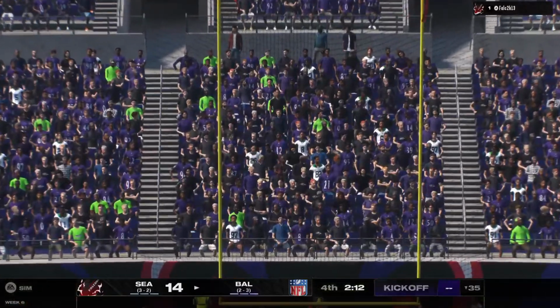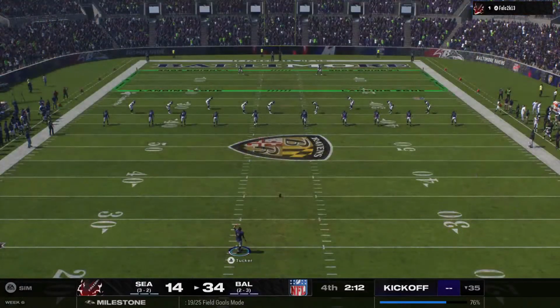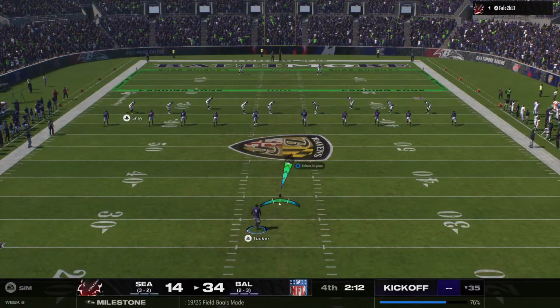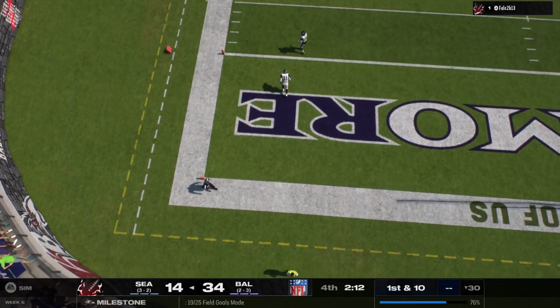He is 2 for 2. That kick is good. And the Ravens add on to their lead. So it's not exactly what you're looking for when you set out on a drive, but at the same time, you don't want to come away empty-handed either. So in this case, they'll take those 3 points.